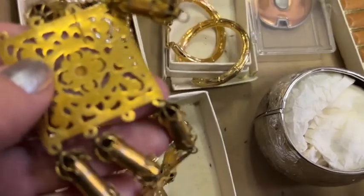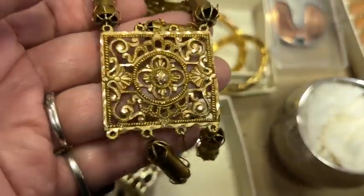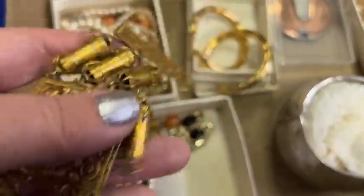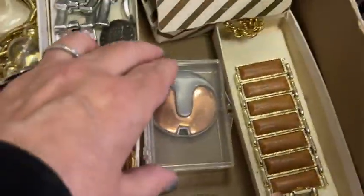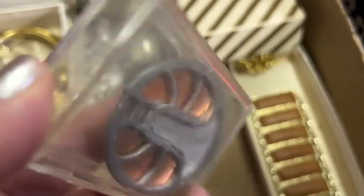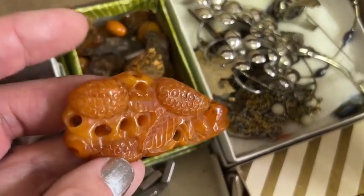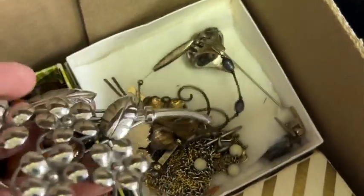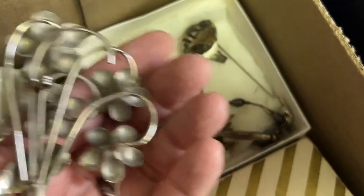Okay, here's something up our alley. Let's see if we can find anything valuable in here. That I liked, but it's broken. You know, it's missing some of its danglies. So that's no good unless you're a crafter, which I am not. I wasn't sure what that was, just a piece. And yeah, how pretty. Look at that. Those are probably old amber. That's beautiful. Just costume.